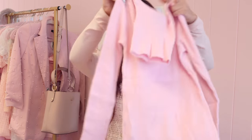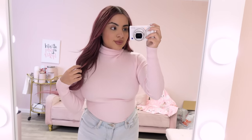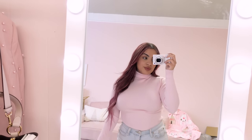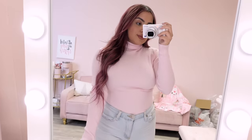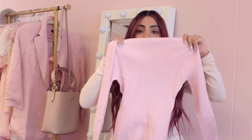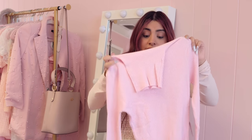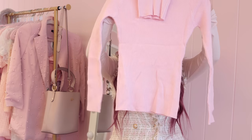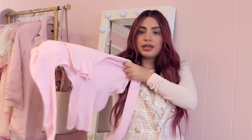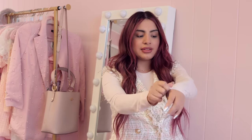So you guys, this is a nice rib material. I feel like this is something I would have purchased at Target. It feels like a nice soft quality Target ribbed turtleneck, but Target does not carry a pink like this, you know what I mean? Normally basics like this I get at Target, but they'd never have these cute pink colors. It's very rare. So that's where Shein comes in for me, and it's super super stretchy. I got this in a size small, and this one's not really knit.